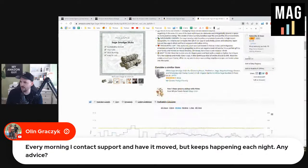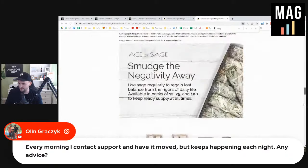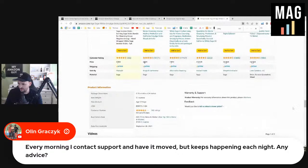So let's see if we can find the category here. Sometimes they show it at the bottom of the detail page, sometimes they don't. Usually down in this section, I believe. Okay, here we go. Seller's rank: I'm ranked number 104 in incense, 26,000 in home and kitchen, which is a really nice BSR. And so what happened was it moved out of incense and it moved into beauty.